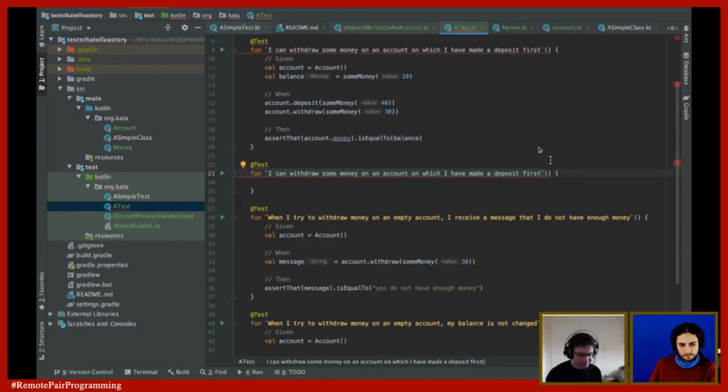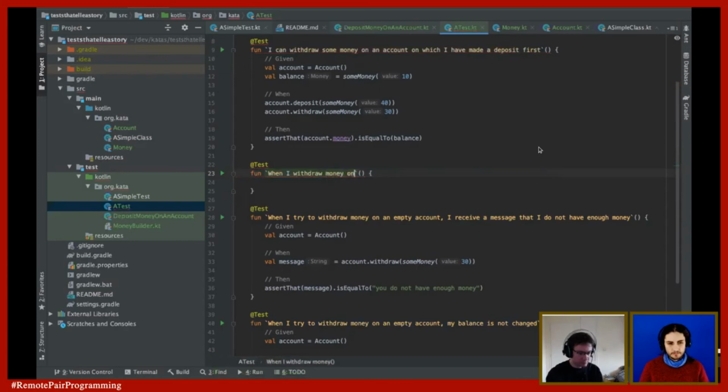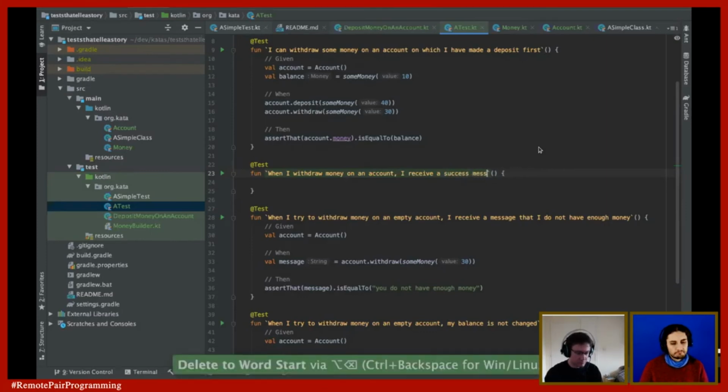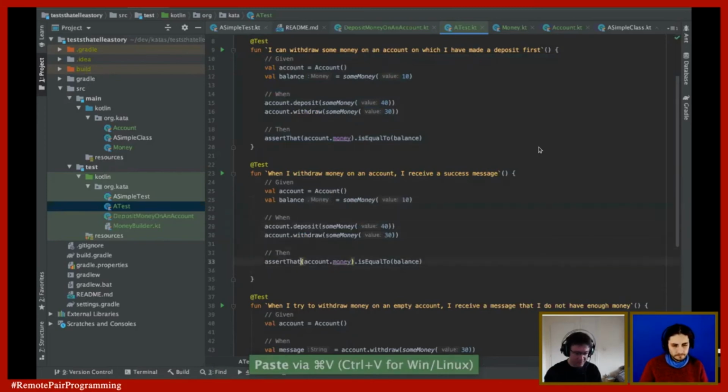How should we name it? I can withdraw some money from an account. When I withdraw money, I receive a message with, if I'd like to be user friendly, the balance or something like that. But if I want to be simpler, I can just give a success message. I receive a success message. So here we're going to have something very similar, except for the assertion.